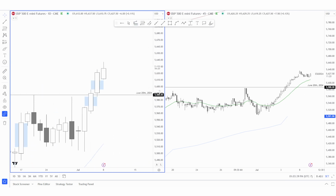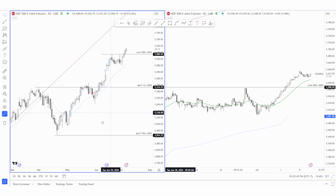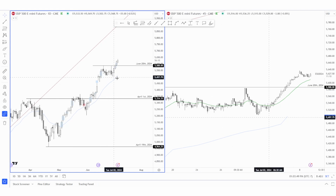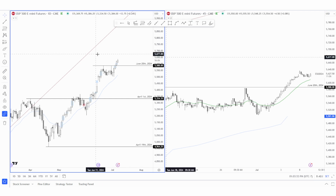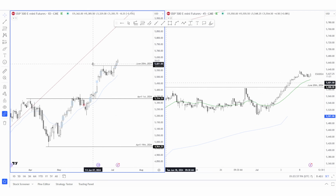Okay, that's pretty close. Let me save it. Yeah, so we can see all the bull gaps are open. Bear gap closed. We kept going. No gap here for the bears. Now we have four bull bars on the daily. Really nice rally on the 45 minute. So the market's breaking out still.